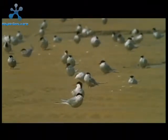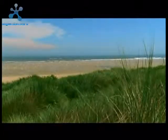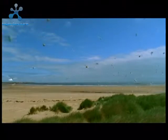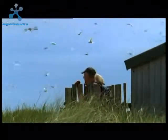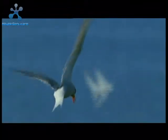At some unknown signal, the whole colony falls quiet. And moments later, they're off. Fleeing the approach of the British autumn, flying south to the Antarctic summer, Arctic terns see more sunlight than any other animal. But they will return here again to breed. And Castle Coast will welcome back the bird that chases summer.